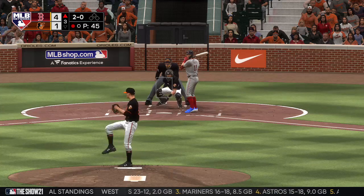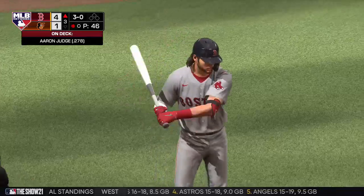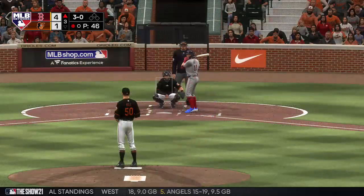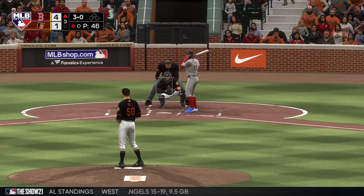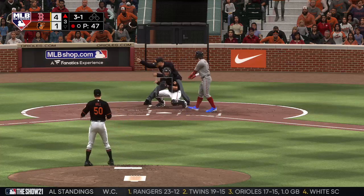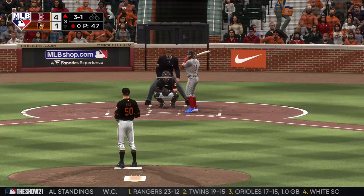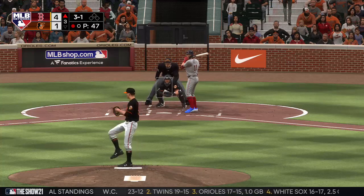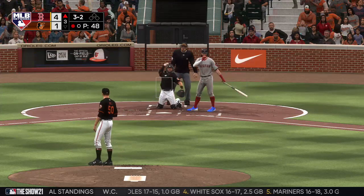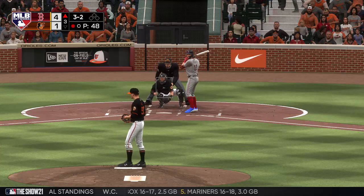Pitch on the way. Down low, and the plot thickens here. 3-0. I wouldn't be surprised if he had the green light here. Matter of fact, I know he's got the green light here. He's looking for something set or cut, and he's looking to do damage. 3-1. Hey, usually the second time through the order, you start seeing an incorporation of some more off-speed stuff. But this guy's locating and feeling really good about his fastball. 2 back-to-back. 3-2 now. Now the payoff pitch home.